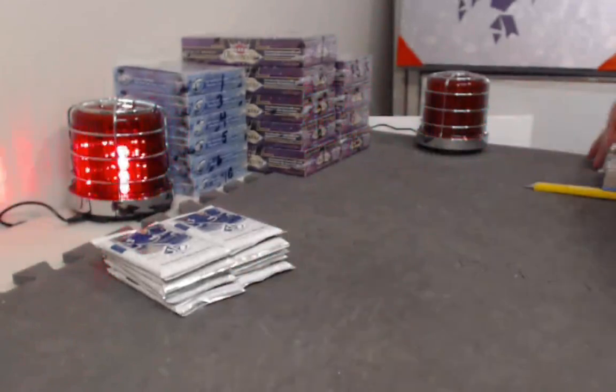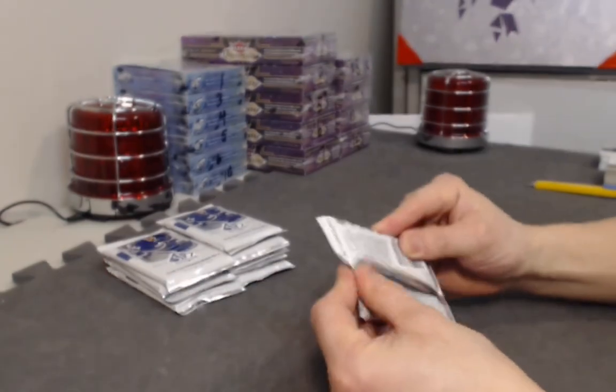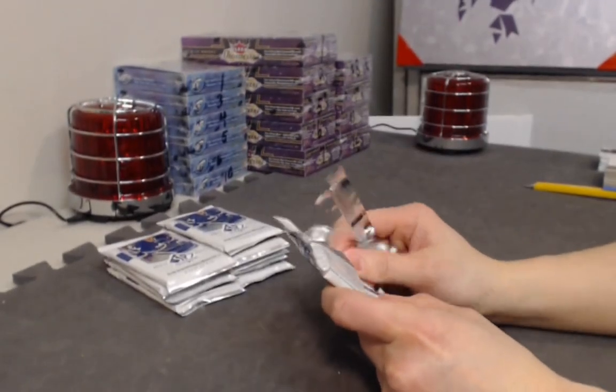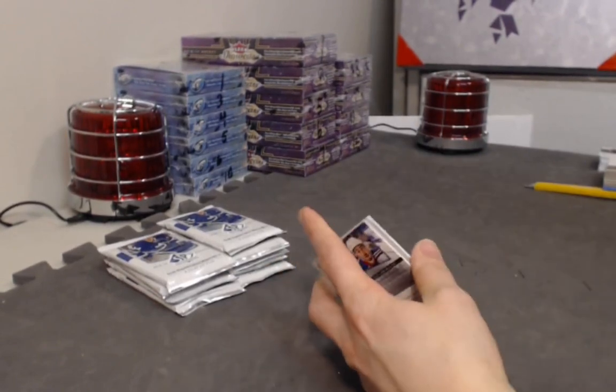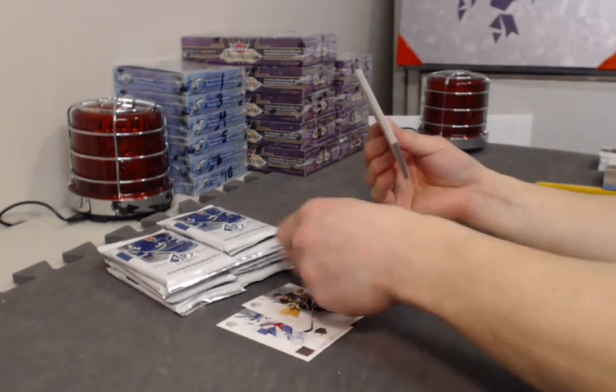M. Roscoe, you hit three Future Watch autos, a Young Guns update, which I'm not too sure which one, and the Tkachuk, but you think your luck ran out? Or you mean it has run out because you already hit those. Yeah, let's continue the party.